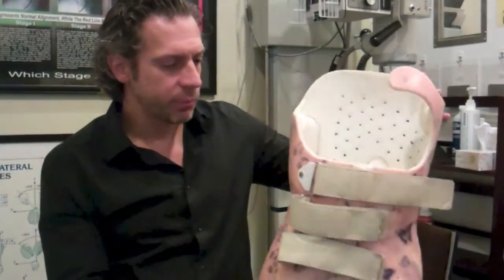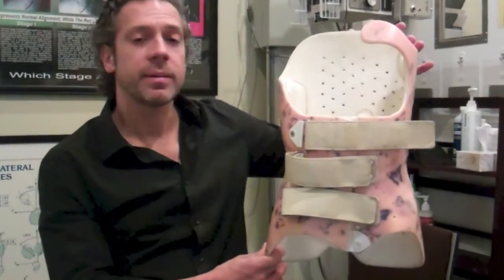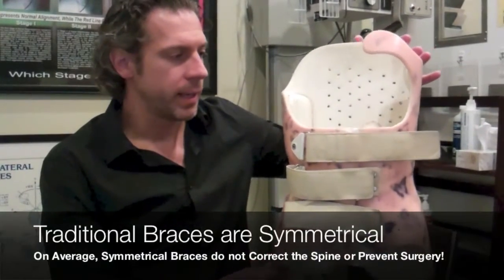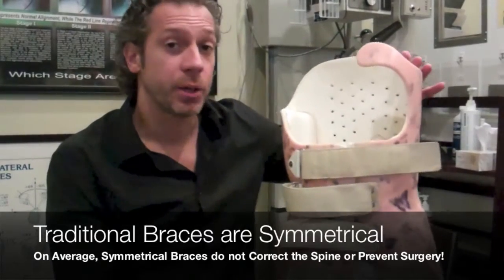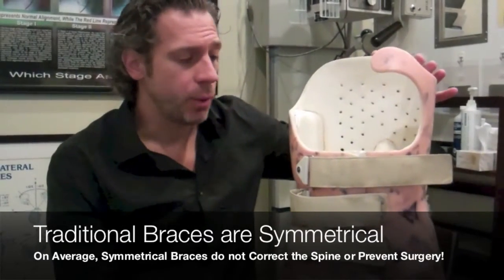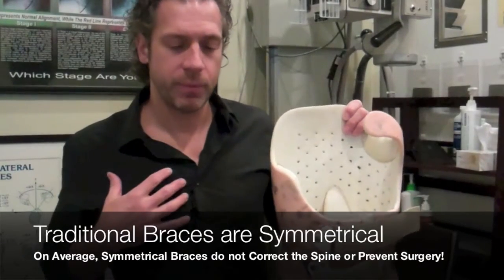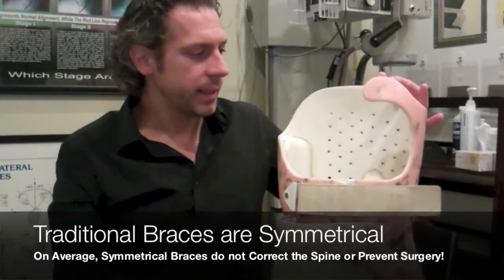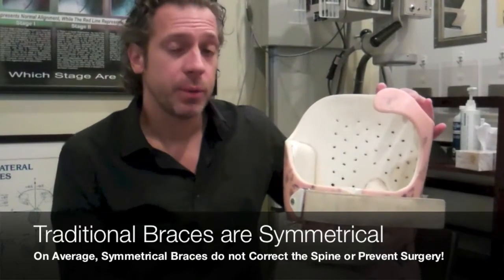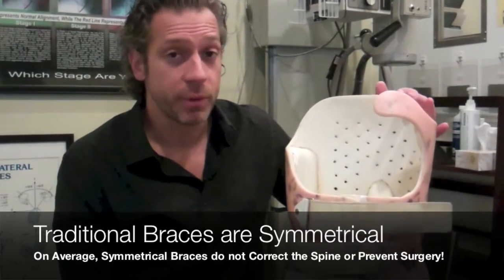You can see here that, generally speaking, it's fairly symmetric in nature. This is the fault of this brace. This is minimally corrective or not at all. It traps the torso in a rigid, symmetric orientation, thereby isolating the muscles and preventing them from being used. So it weakens and deconditions the spinal muscles that move and hold the spine.